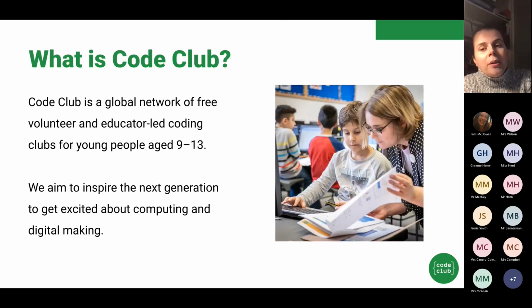So Code Club is a global network of coding clubs for young people, primarily targeted at 9 to 13. The Code Club model is very flexible. So while these clubs predominantly happen in primary schools, kind of P5 to P7, there is no hard and fast rule. I know clubs that have young people in primary 4, not so much younger than that, but primary 4 is certainly doing Code Club. And then obviously in the early years of secondary they might have access to Code Club as well.